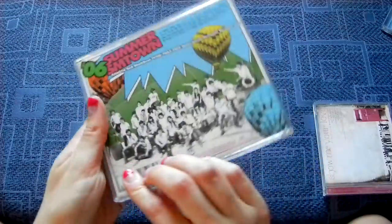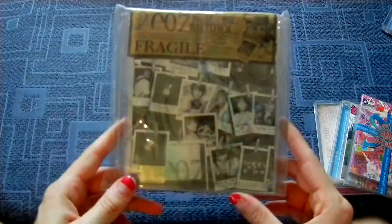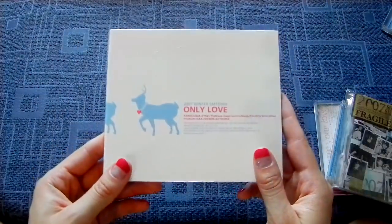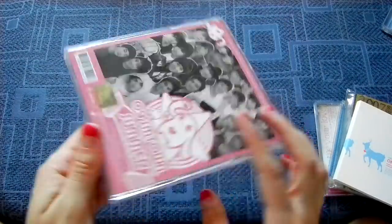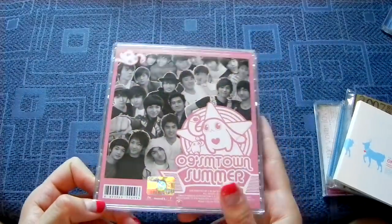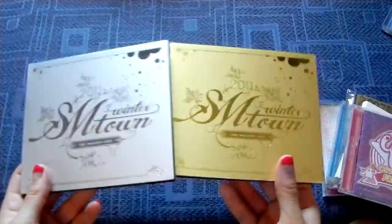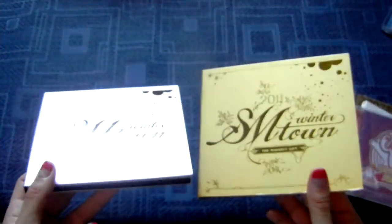2006 summer, 2006 winter, 2007 Fragile, the summer one. The winter one is Only Love. Then the 09 one, I keep forgetting the name, but it's with Domashinki and Shiny. Then the 2011 year had a winter one, and I got both the silver and the gold edition because why not, I guess.